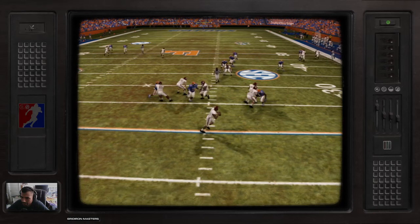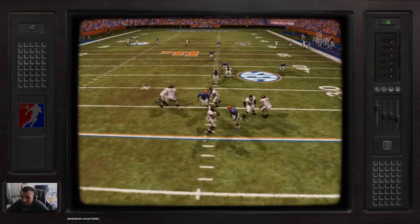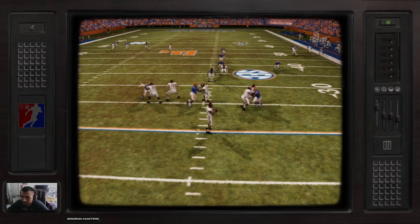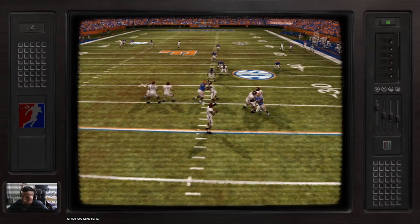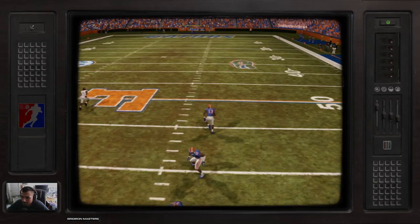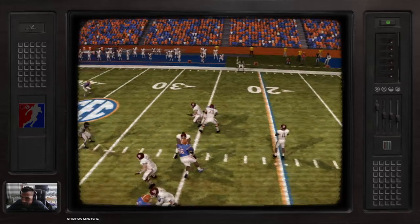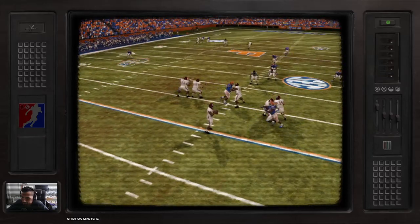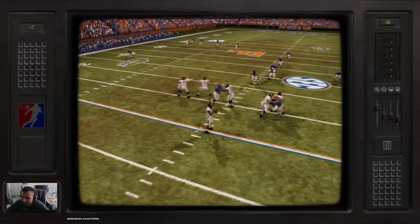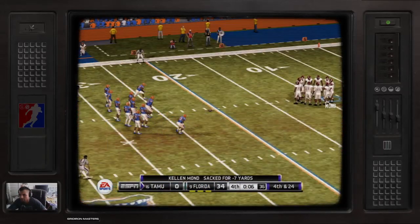He's open right there. Completely open. That's probably a touchdown right there. That's ridiculous. Catches that. I don't think 13 catches up to him. Well, that sucks. They sure stuck to that plan. 4th and long here after the sack.